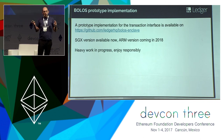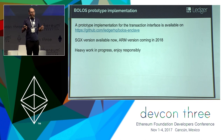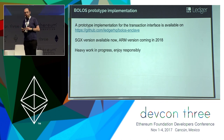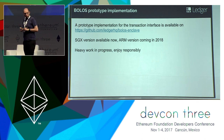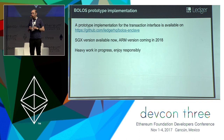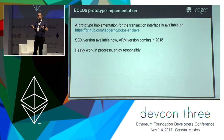And finally, speaking about this architecture, we have an implementation running, a prototype that you can already play with. So I'm taking all kinds of suggestions about it. Today, there is an implementation working on SGX. There will be one working on ARM shortly next year. So it's heavy work in progress. Just to let you know, we don't have an Ethereum wallet available yet, but you will find all cryptographic primitives.